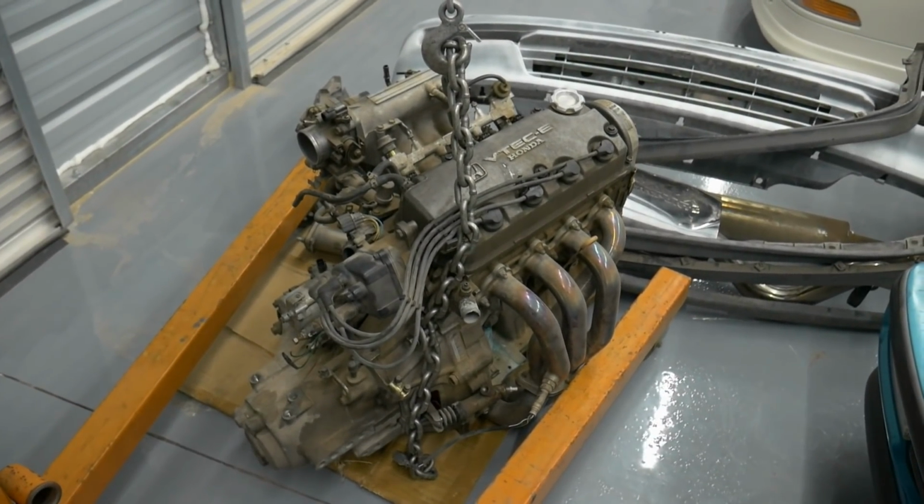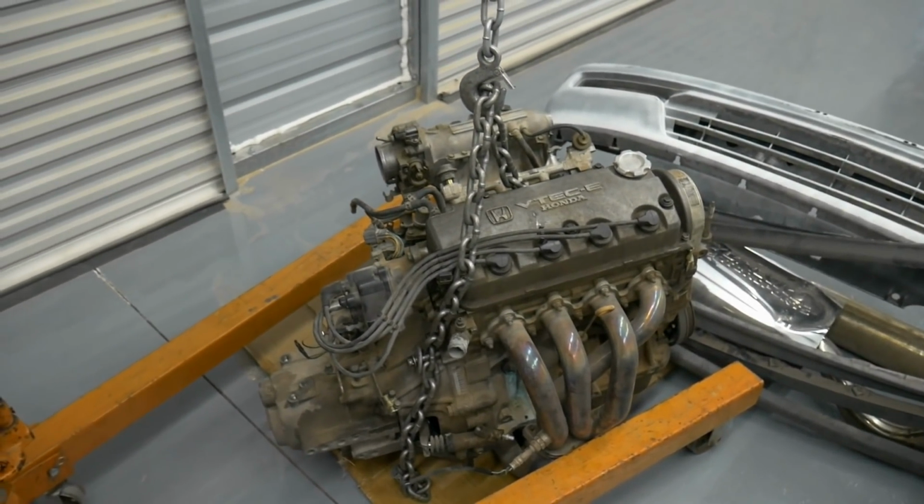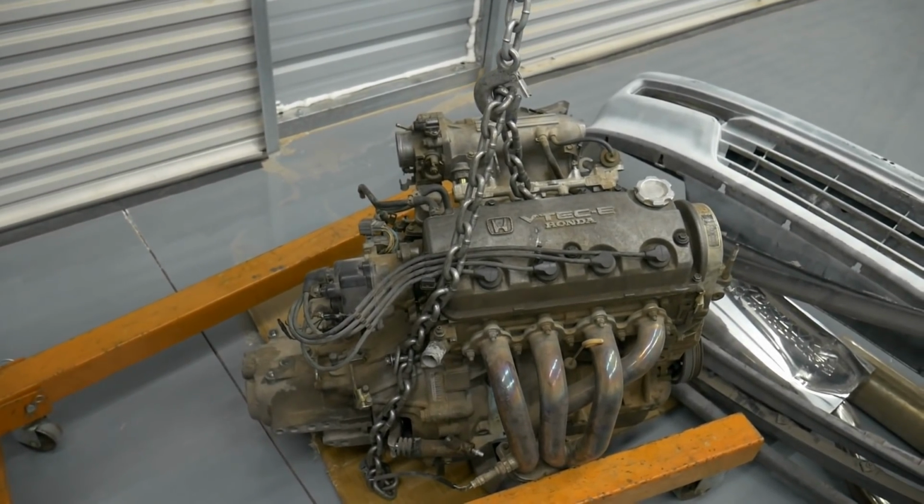So hope you guys enjoy the content. Another simple build. Should be fun to get running again and just adding a sedan to the lineup.